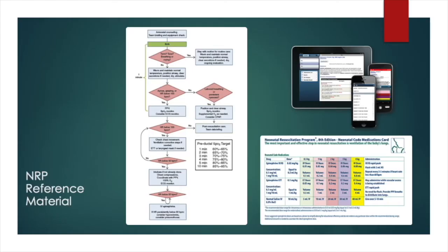As we all know, in a stressful situation, it can be hard to recall all of the numbers and dosings that you have learned. Fortunately, you don't have to have them all memorized. Using standardized tools can help reduce errors and cognitive load. In this case, you want to have access to NRP algorithms, a newborn vital sign table, APGAR scoring, and charts for newborn equipment sizing and medication dosing, be it physical cards or charts or an app on your electronic device.